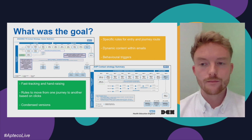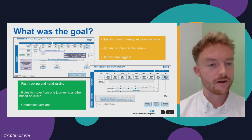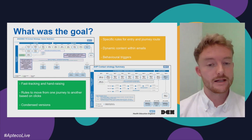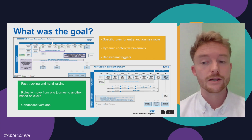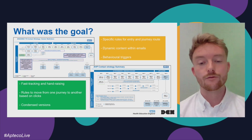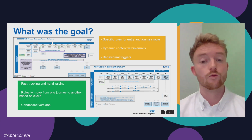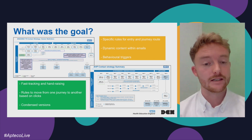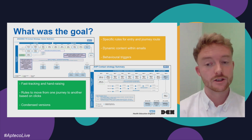Some of the key points to pull out, there are different rules for journey entry depending on who you are and how you register, where you register from and what you've registered with. And as a result, that complexity adds a number of different versions of the journeys that became very difficult to do in SQL, but was enhanced using PeopleStage. There's dynamic content within the emails, but also across the emails. If we have roles, for example, with allied health professionals, if you have 2 roles versus 4 roles, you would get a different program. We have fast tracking, the opportunity for people to hand raise and say that they've already applied, and those people too would receive a slightly different communication and a slightly different customer journey.